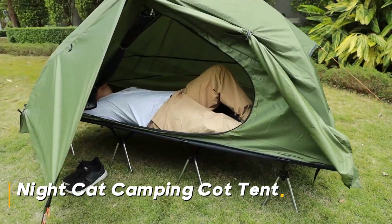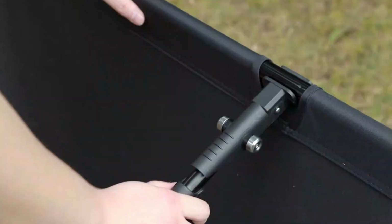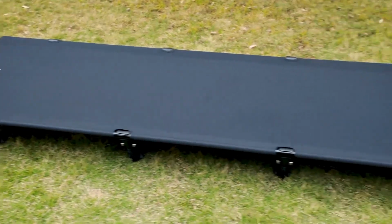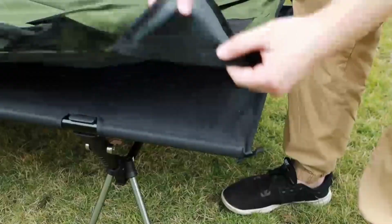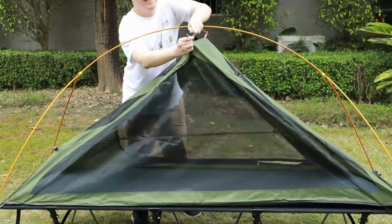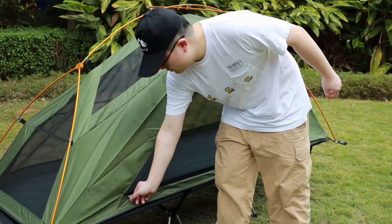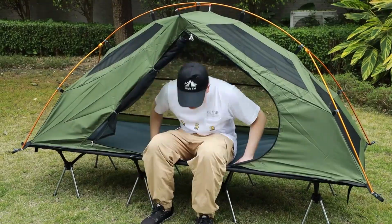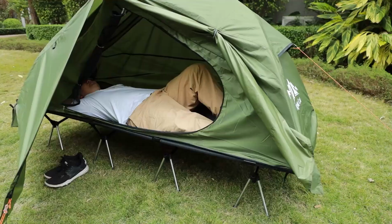Experience elevated comfort with the NightCat Camping Cot Tent. This ingenious shelter keeps you off the ground, away from moisture and creepy crawlies. With easy setup, a rainproof design, and anti-mosquito netting, it's your cozy home in the wilderness. The tent can hold up to 330 lbs and provides ample space for a comfortable night's sleep. It's the perfect solution for solo campers who want a safe and comfortable resting space.